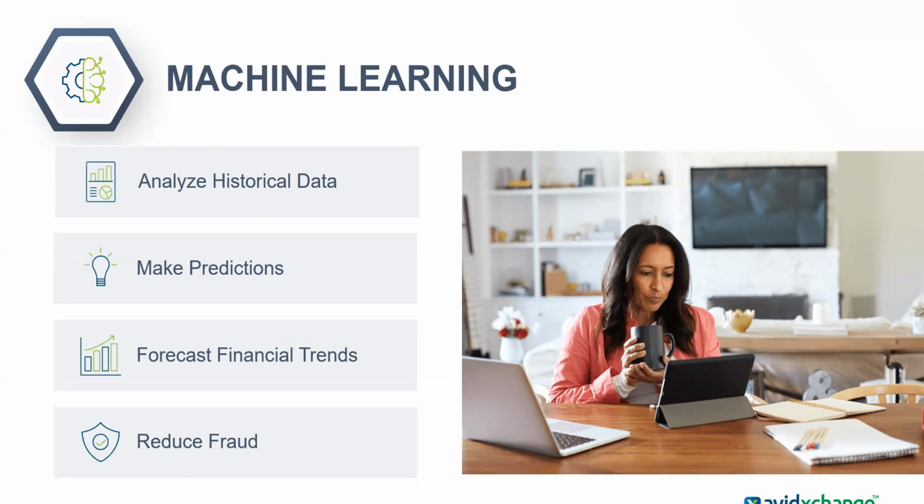IDC reports that worldwide revenues for big data and business analytics will surpass $203 billion in 2020. The fintech industry is one of the biggest drivers of its growth. According to PricewaterhouseCoopers, the industry is among the best positioned to take advantage of the technologies because it can analyze historical data, spot habits, and make predictions. The technology can forecast financial trends, predict market risk, reduce fraud, and even delay a potentially fraudulent transaction until a human can make a decision.